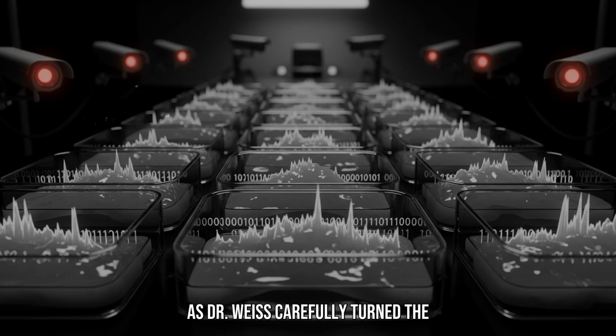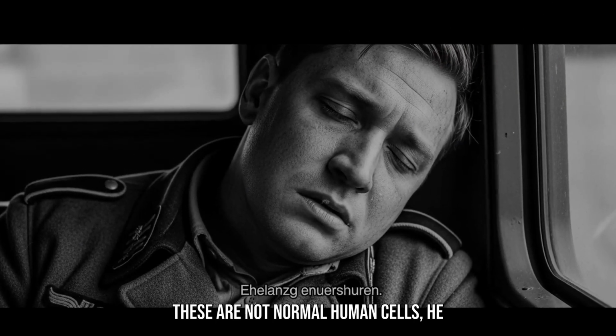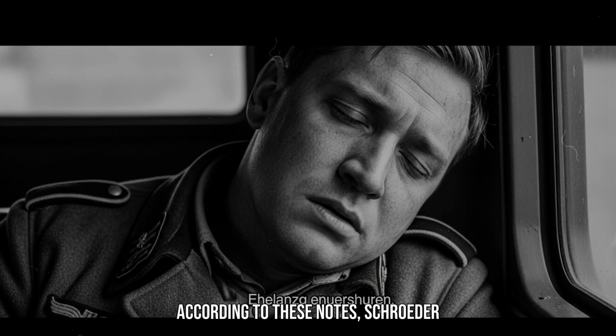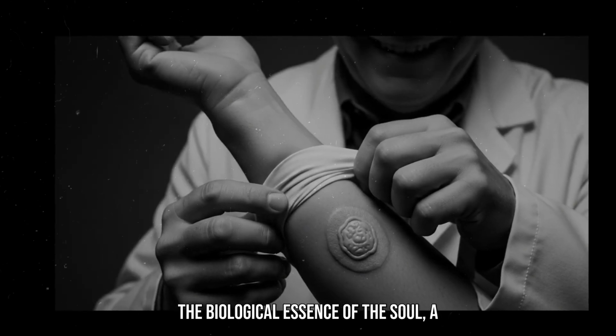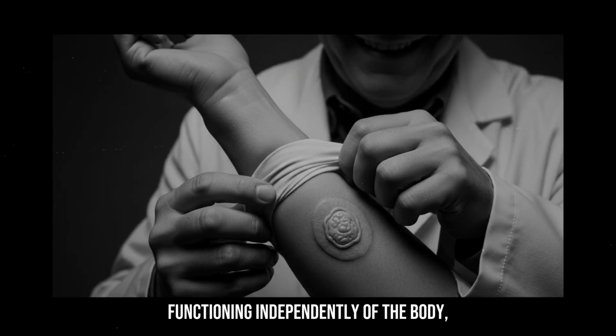As Dr. Weiss carefully turned the brittle pages of Schroeder's journal, his face paled. "These are not normal human cells," he said to his assistant, Dr. Eva Mueller. According to these notes, Schroeder believed he had isolated what he called the biological essence of the soul, a cellular structure that could continue functioning independently of the body, potentially indefinitely.